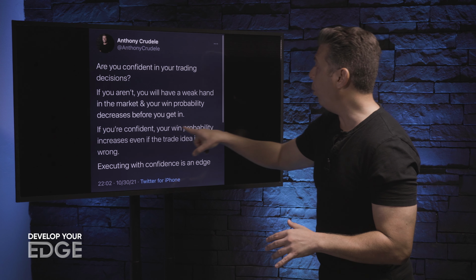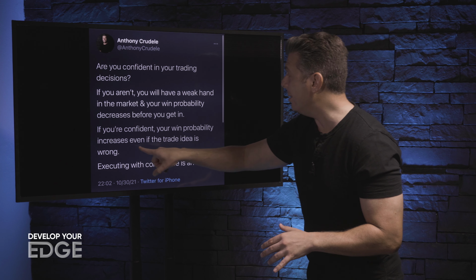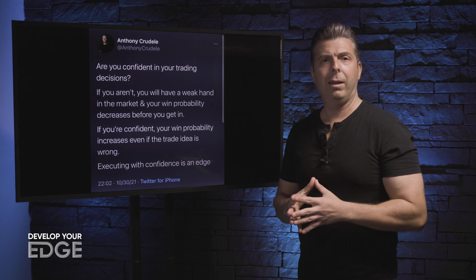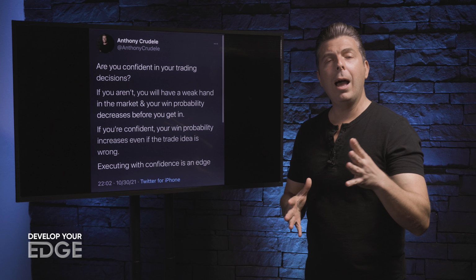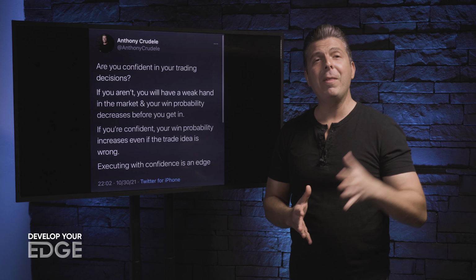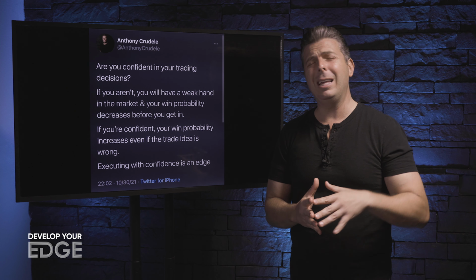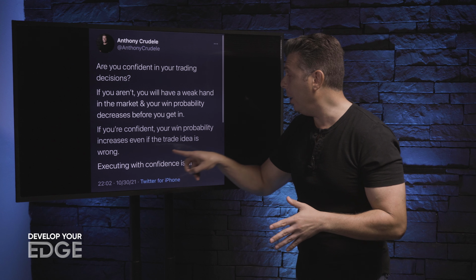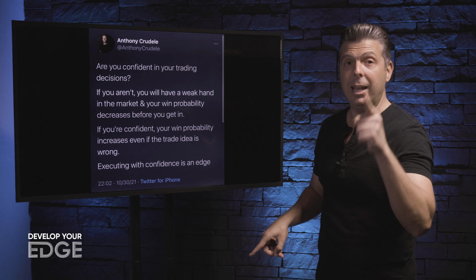If you're confident, your win probability increases even if the trade idea is wrong. Why? Because if I'm wrong, I'm confident when I get out. If you have a weak hand in the market, that's when traders add to the losers and they do all sorts of things that create bad habits. Executing with confidence is an edge.